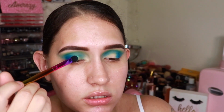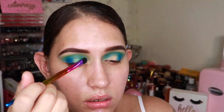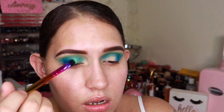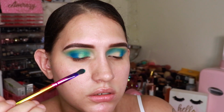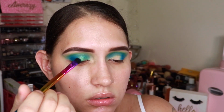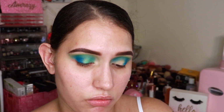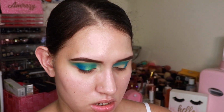Okay, that's pretty. I'm kind of creating a cut crease, but not really a cut crease. That is really, really pretty. I'm gonna use some setting spray to see if it actually makes a difference on the brush.